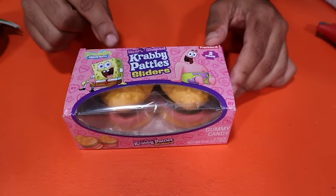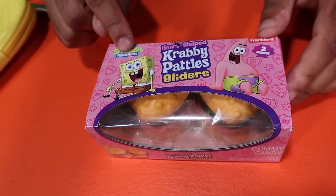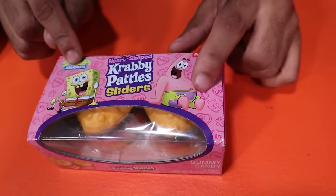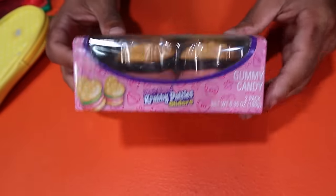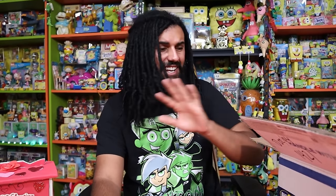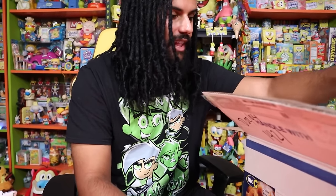And it's so cute on the box here. It has SBSP, and it has Patrick as well, and it has Gary on one, and it says BFF, and they have all these different hearts throughout it, the heart-shaped candy that you get in, like, elementary school. Very adorable. I would take this over those heart-shaped chalk candies any day. Any day. This is the greatest thing I've seen in my life.